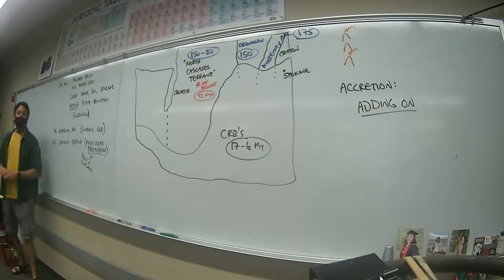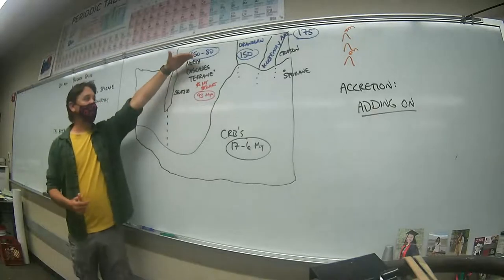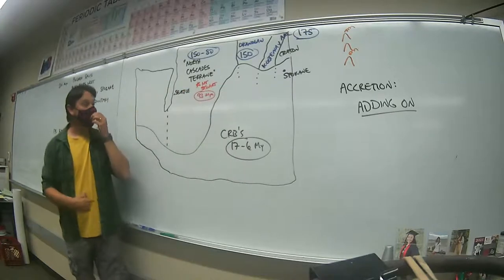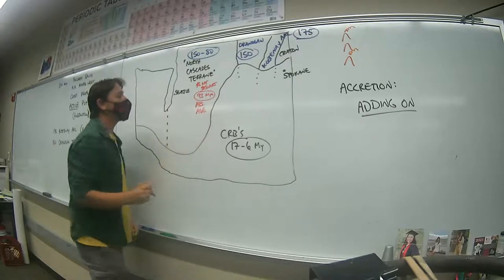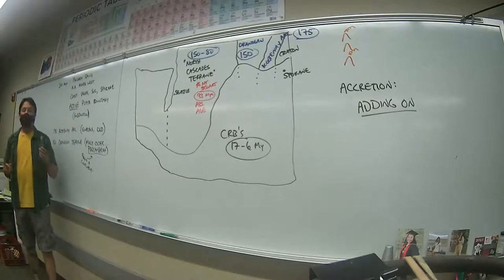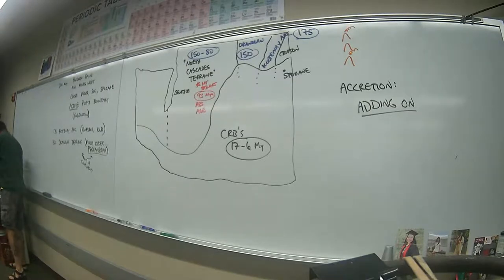So we've got ages of accretion for this stuff and an absolute age for Mount Stewart. We've got a pretty good window of time for when Mount Stewart was on the move, when that batholith was on the move.